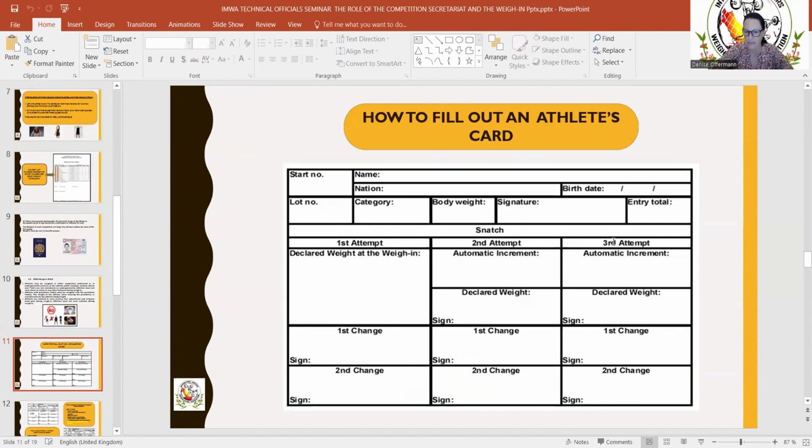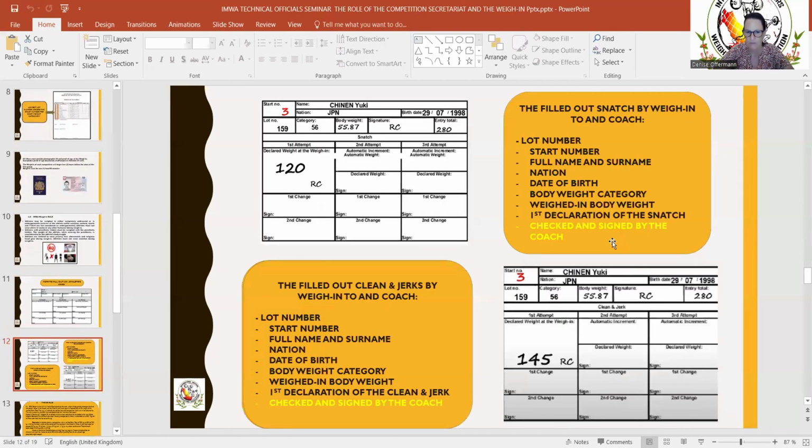How to fill out an athlete's card? What you have in front of you is a typical athlete's card, which can be used for master's weightlifting as well as any other non-master's event. Okay, and then you need to start to fill it out like this. You have an example here. To fill out snatch by the weight and the coach, that means if an athlete wants to, he can take a coach with him to the weigh-in.